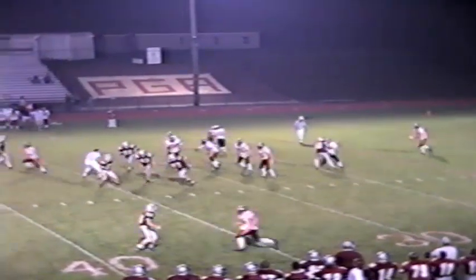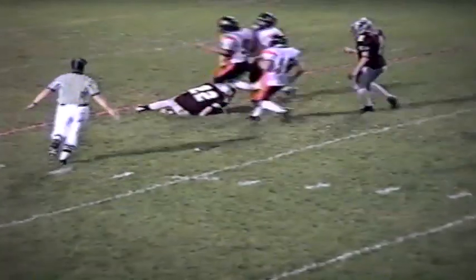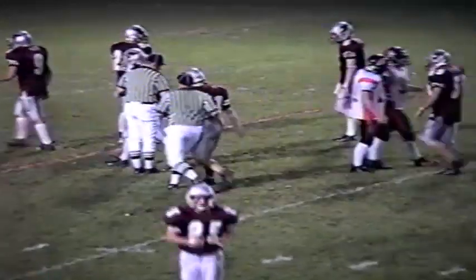Ooh, a little bit of a high snap, but he'll handle it. Steps up, punts this one out of here. A really nice high punt. Going to be taken and fumbled back here. And then it's going to be down at the 20-yard line. Down at the 20, or 21 they'll mark it.